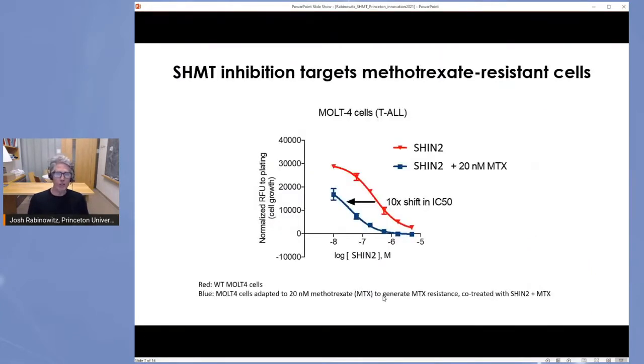Because methotrexate is already used to treat this disease, we're very curious if as cells develop resistance to methotrexate, they would also lose their responsiveness to our new therapy. And what we found that really got us excited is that exactly the converse happens. As cancer cells become resistant to methotrexate, they do this through changes in their metabolic pathways that end up making them about 10 times more sensitive to our therapy.